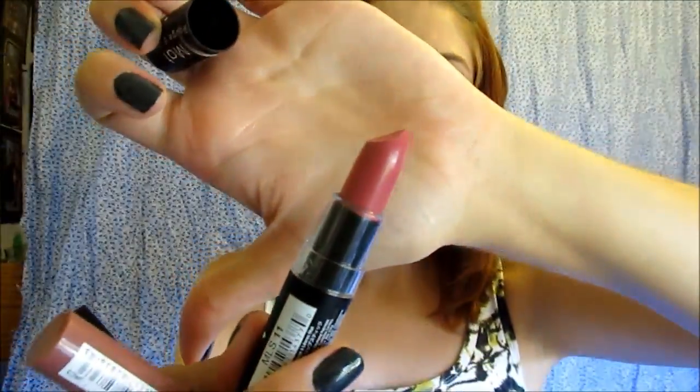So then I have a couple more NYX products. This is their matte lipstick in Tea Rose, and this is the type of soft pink that I really love on myself. Then the NYX Butter Gloss in Angel Food Cake, and once again that same kind of soft pink that I really love. I was actually kind of intending to wear these two together.